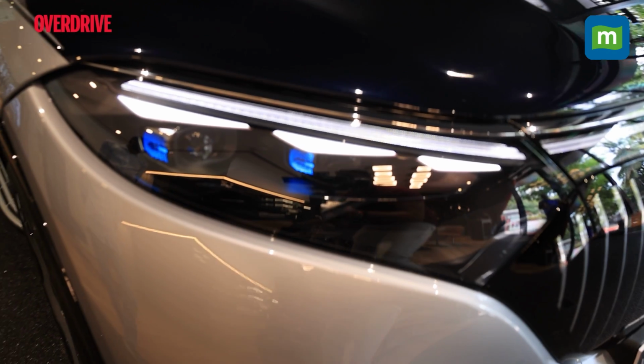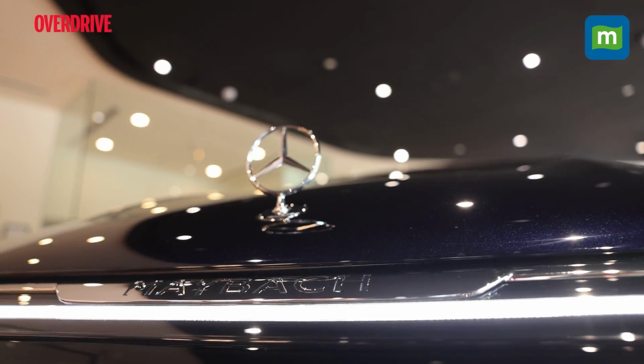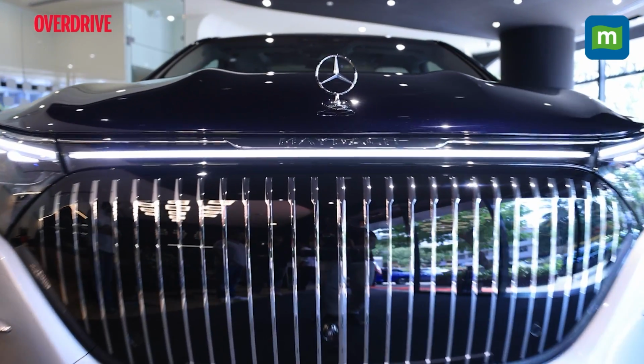So the front has those wide, flowing, full-width lights, but the blanked-out grille with the pinstripes, the Maybach monograms on the bumpers and the heavy chrome will leave bystanders in no doubt about what you're arriving in, right down to the star on the bonnet.